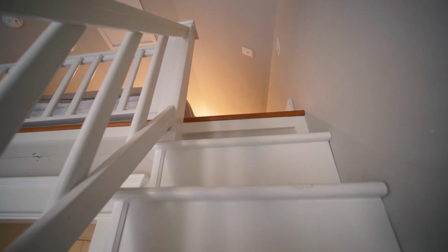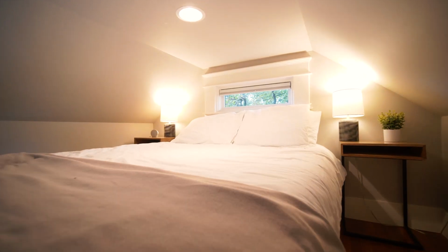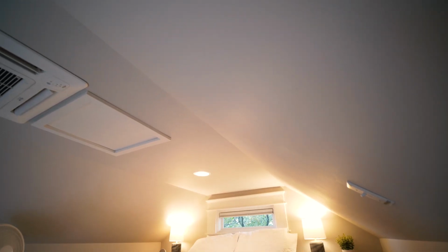So taking these wooden stairs up to the bedroom loft, there's a super, super comfortable bed and linen set. I had a great night's sleep last night. I don't know if it was because I was really tired from 9 days of non-stop shooting out here in Georgia and Tennessee, or because it was a really comfortable bed. I think it's a bit of both, not gonna lie. But actually, I really love this loft.